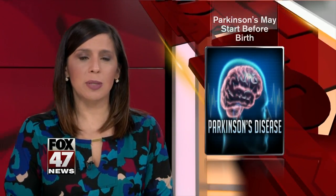New studies show Parkinson's disease may begin before the patient's born. They found people with young onset Parkinson's, or Parkinson's that develops before the age of 50, may have been born with disordered brain cells that weren't detected for decades. Researchers tested drugs to try to reverse the abnormalities. One, which is FDA approved for treating precancerous skin lesions, reduced levels of one of the abnormalities.